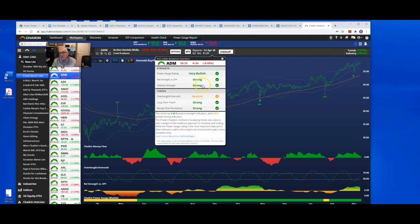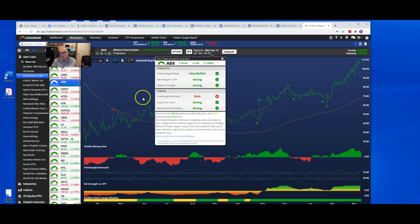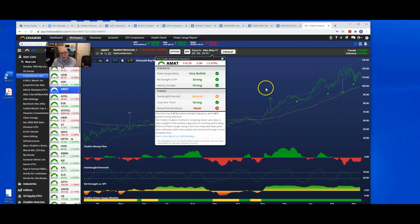Archer Daniels Midland was oversold. It's now trending up. It's in the neutral zone. It was oversold. You can see the oversold indicator here, and everything looks pretty good otherwise. Very bullish. ADM is one of those stocks that Mark Shaken himself loves. They report earnings on the 21st. You could see the nice uptrend it had once it was oversold. It took off and it's still going up. I think I own that one too, and I own this one, which is Applied Materials.